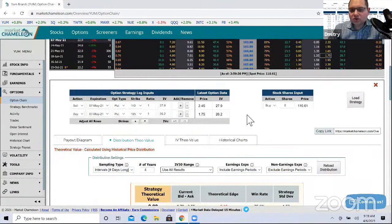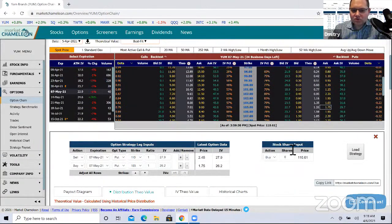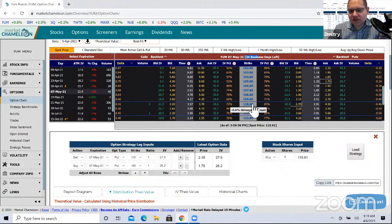Okay. Another thing we could look at is, here we're looking at 2 different strikes, right? So we got 24 business days, trading days to go. We got 2 different strikes. One strike, the 110 strike, is a little bit over 0.5% away from the spot price. Then we got another strike that's 5% away from the stock price. And the implied volatility on these strikes are different, right?